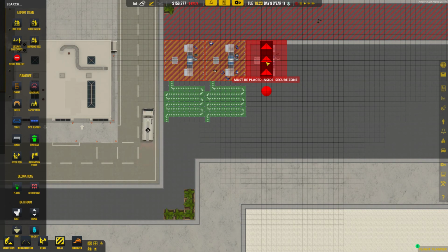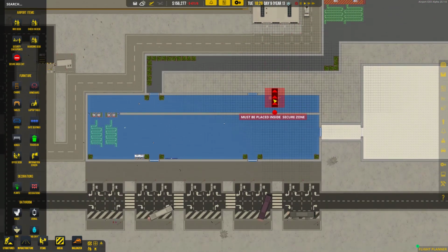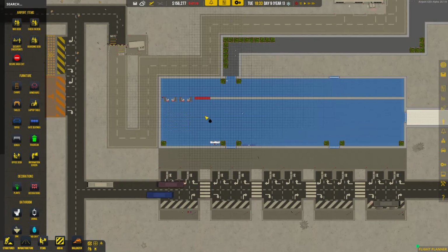So once we've got these walls demolished, we'll be able to put one in there, and I think that will be right. That'll bring us to 3 security. In the meantime, go back to bulldozer and we'll bulldoze a few of these out, and we'll get ready for a check-in desk as well.